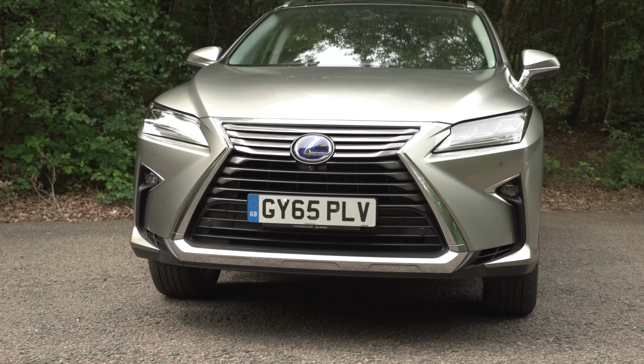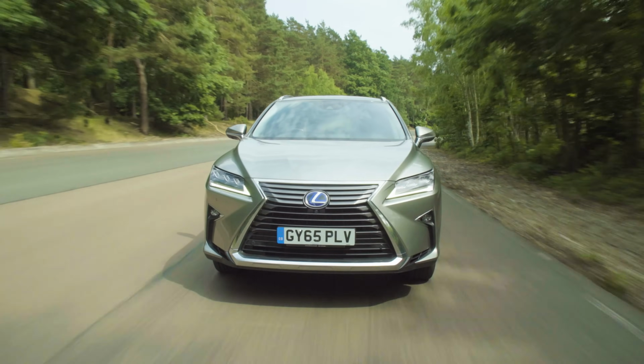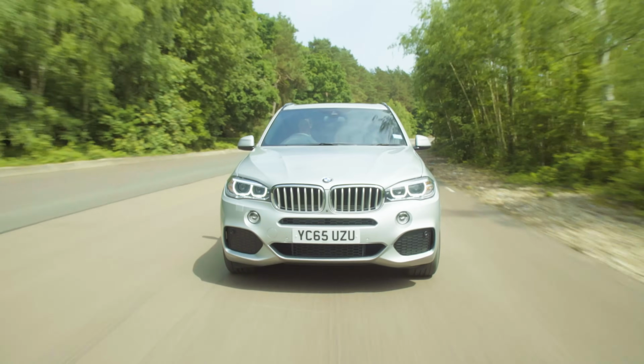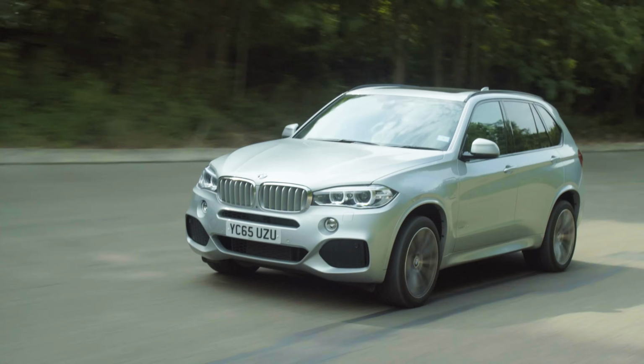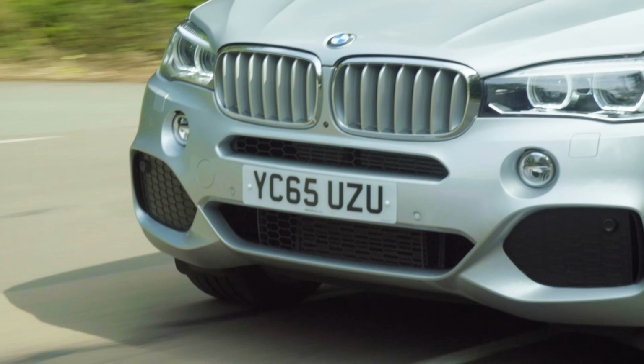Now you probably guessed that this Lexus is a hybrid. This one uses a 3-litre V6 petrol engine and 2 electric motors, one of which is in the back to drive the rear wheels. But this BMW is also a hybrid, and you can actually plug this one into the mains to charge the battery to give you better range and supposedly superior fuel economy.